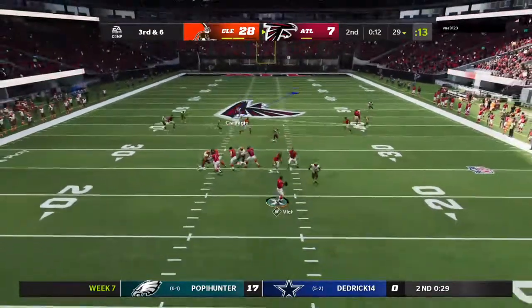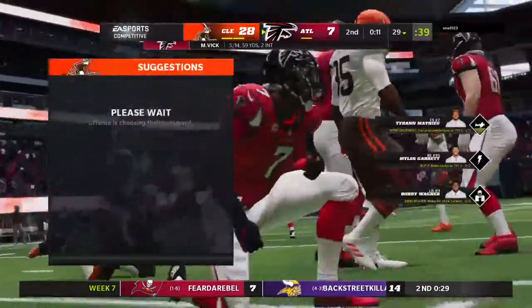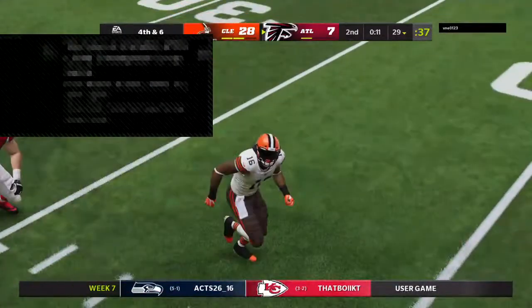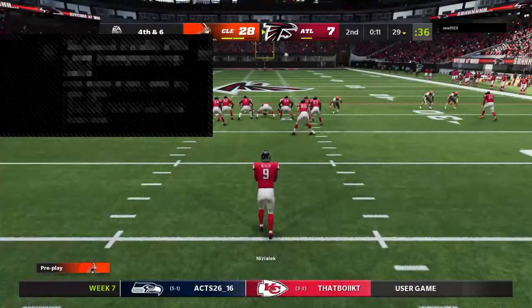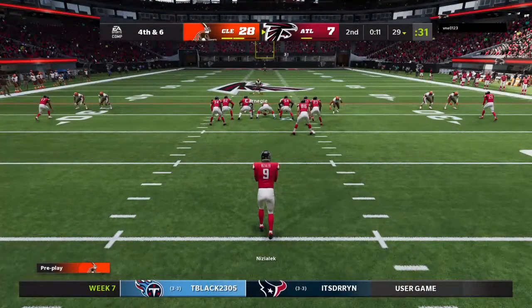On 3rd down, he'll drop to throw. As he throws there, incomplete. Sometimes it's just not your day. There's another failure right there on 3rd down. The Falcons send out their punter as he'll punt it away for the 4th time today.